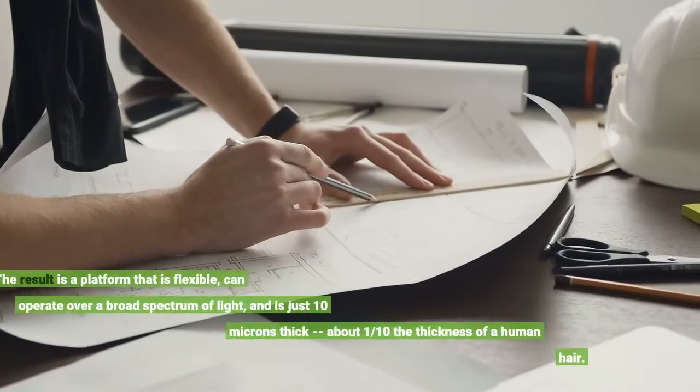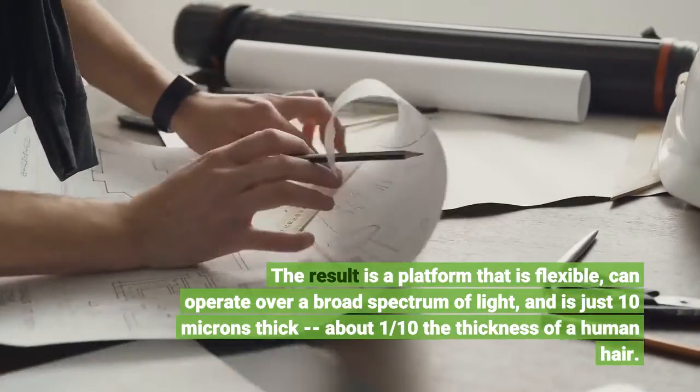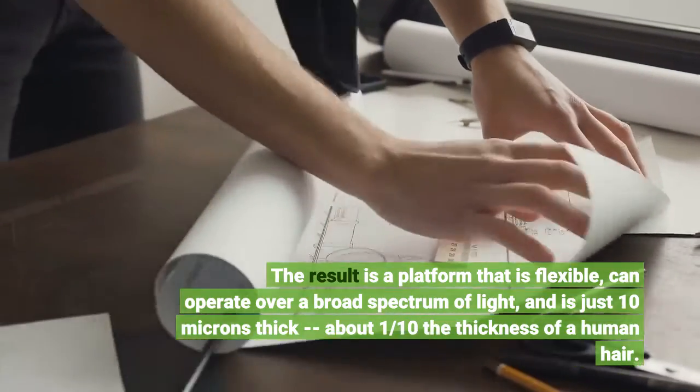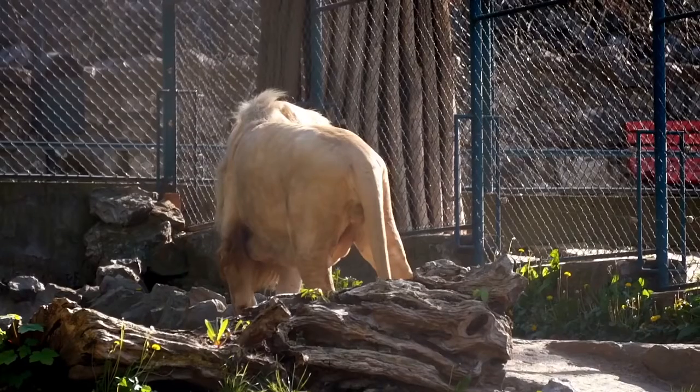The result is a platform that is flexible, can operate over a broad spectrum of light, and is just 10 microns thick, about 1/10 the thickness of a human hair.